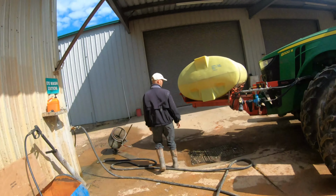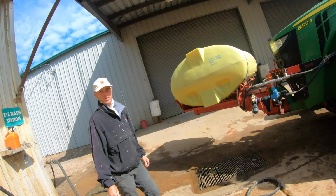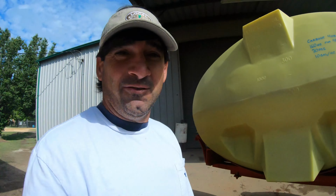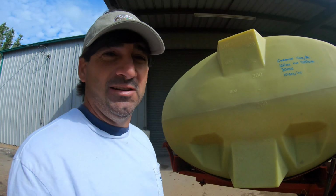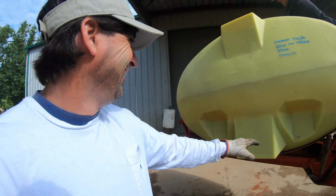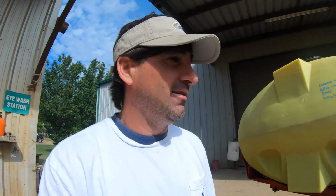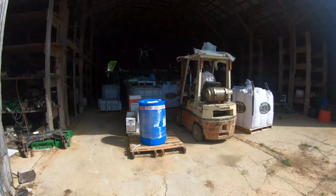Y'all filling up water? I don't know if he put his chemical in or not, but he said he wanted to. Yeah, what does that look like? Twisted tank? We just eyeball it. We'll call it 75. Close enough. All right, we need more seed in the tender. That's what PA says, so I'm gonna go load it up.